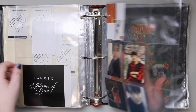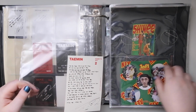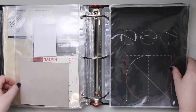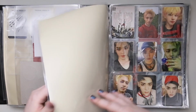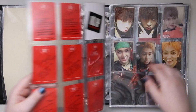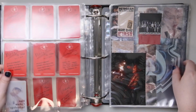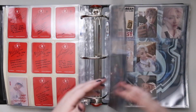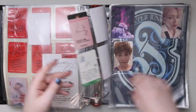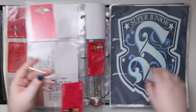Love Demon. It's been hard listening to Shines. We got NCT. I think this is the only complete set I have. This is the 127 Fire Truck one. I need to move 3, kind of give them their own section. They're like a subgroup, so they get their own group.